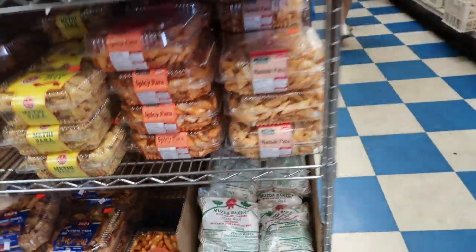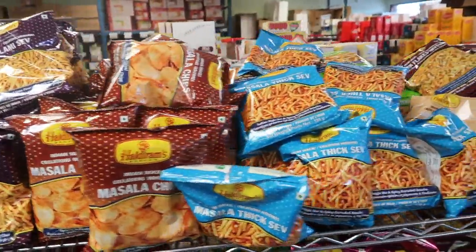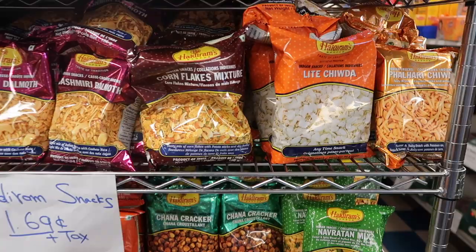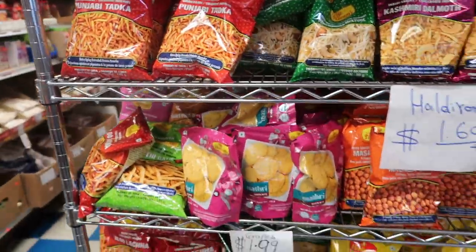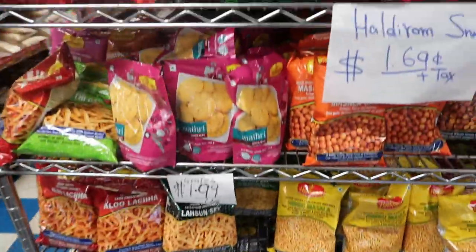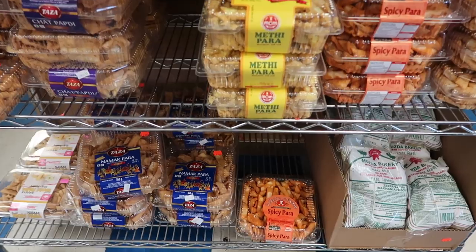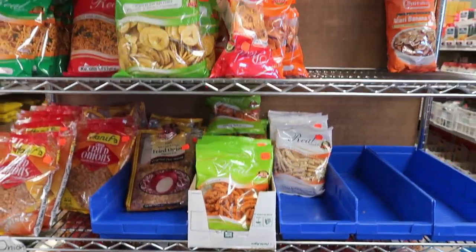Then you'll find some other snacks available, which is like branded stuff. Like this is for Haldiram's. This is available for $1.7 plus taxes. So different kinds of snacks are available. You can definitely have a taste of typical Indian snacks all over this section.